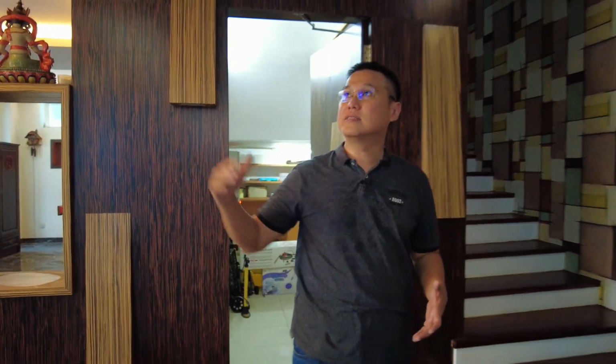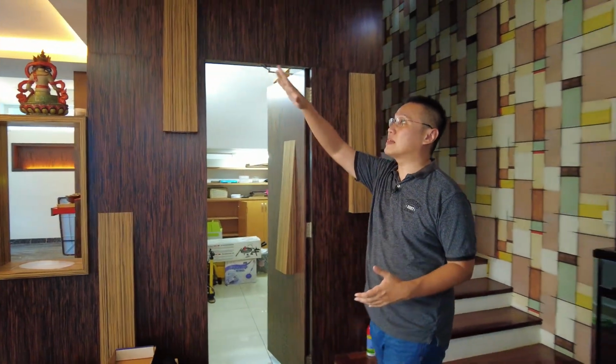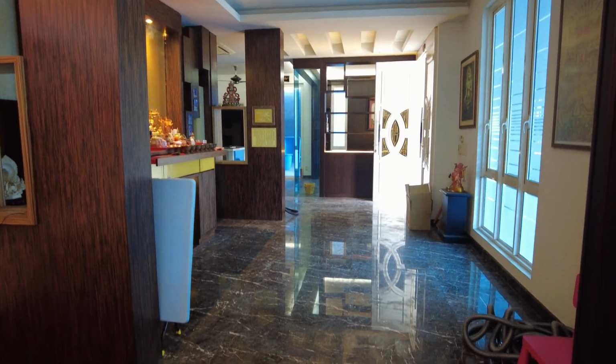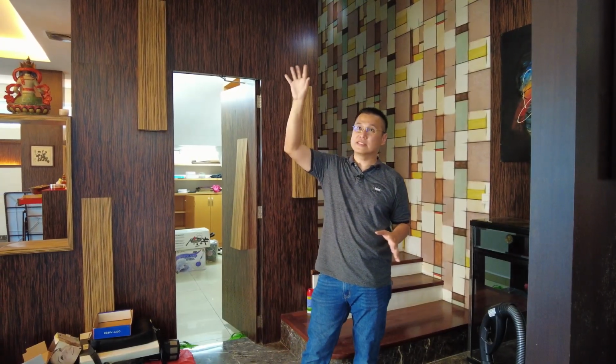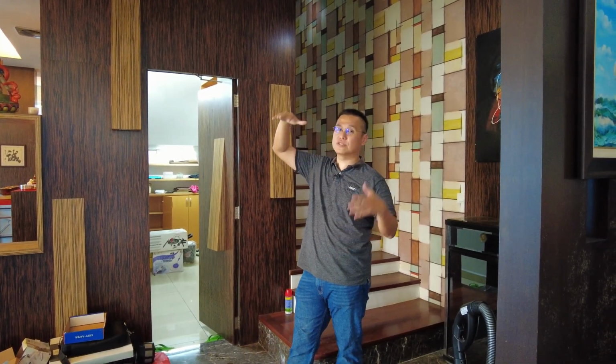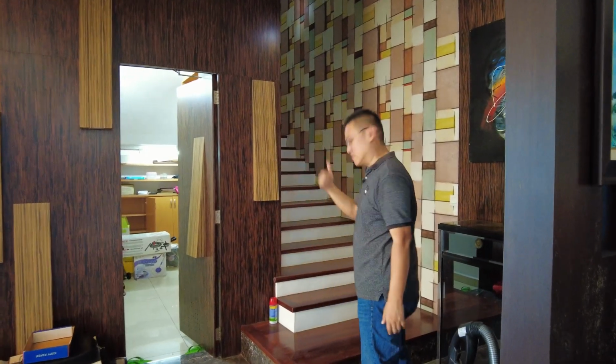Not to forget, this ceiling height is all plaster ceiling. They did drop the ceiling slightly to accommodate the ceiling aircon. The measurement for this ceiling height I just did is around 10.5 feet. If you remove this plaster ceiling, obviously you can get a much higher ceiling height. So let's go up to the first floor.